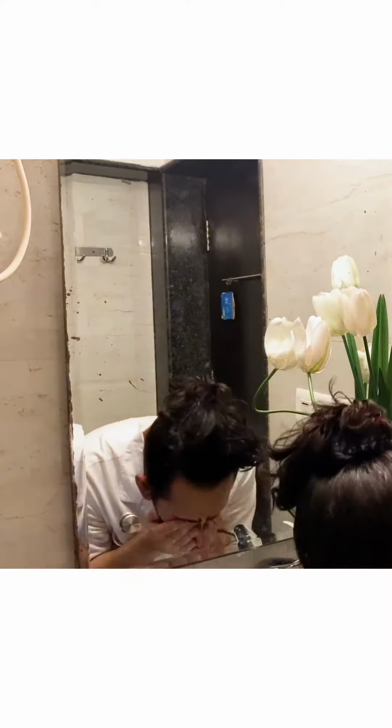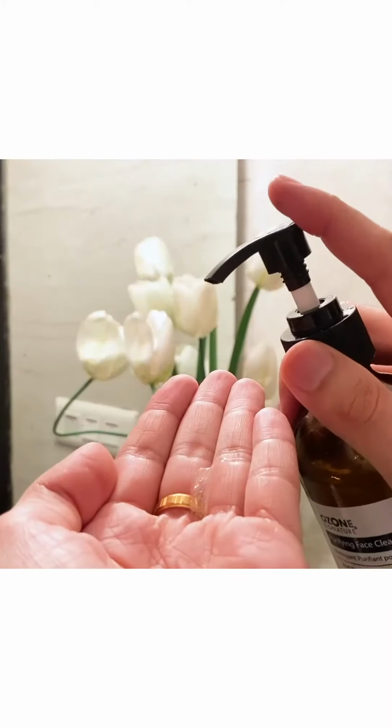Step 1 is get your face a little bit moist. Then take a little bit of the Ozone Signature Purifying Face Cleanser. Gently massage and lather and rinse and then pat dry. And if you've washed your face before, I'm sure you know how to wash your face.